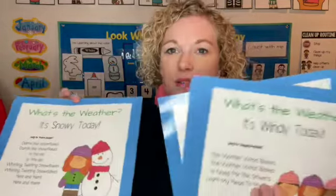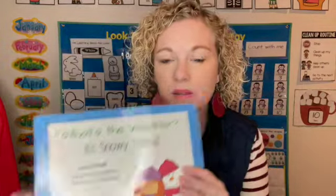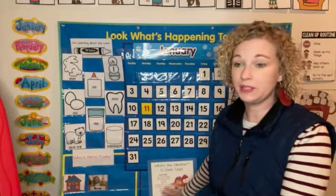Now, these are seasonal, so I have four different songs and four different posters that go with each of the seasons. These are our winter posters, and after we sing our weather song, it goes up onto our weather board so that they can see what the weather is every day. Then we go through our learning goals for the month.